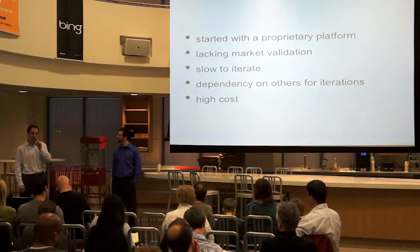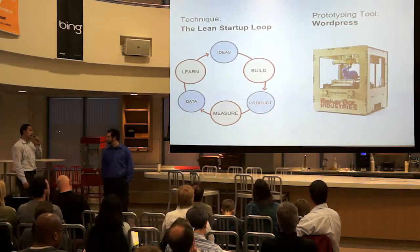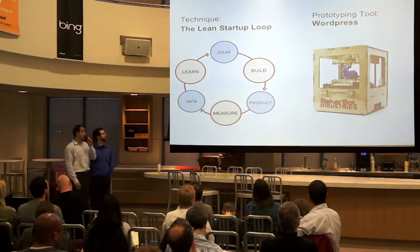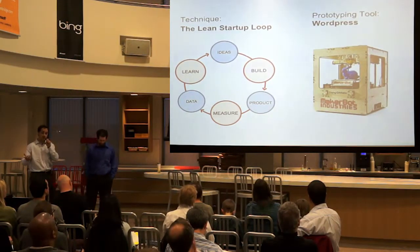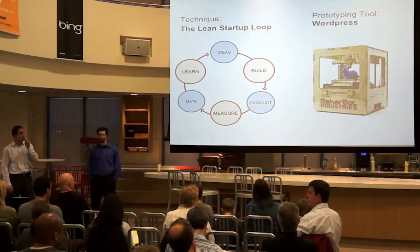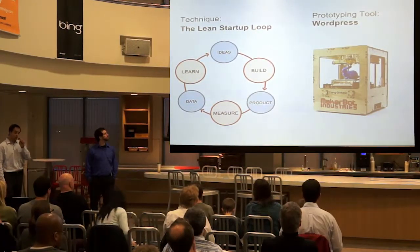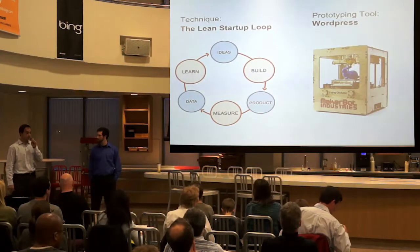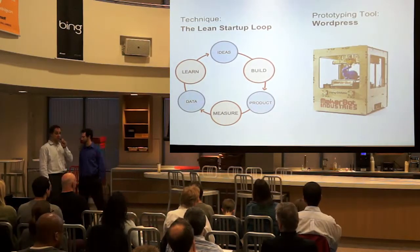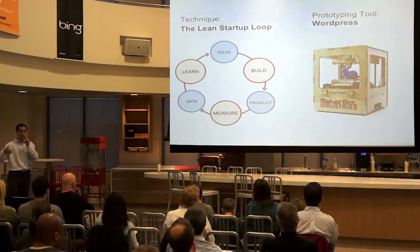That led us to implementing this loop, which is called the lean startup loop. You start with some hypothesis, you build a product, and you validate that hypothesis in the marketplace with beta customers, for example. You gather data, you gather their responses, and then you learn from that. That's the iteration loop. Then you build another product with the feedback that you gather.